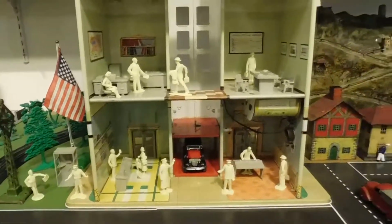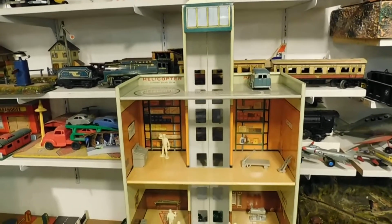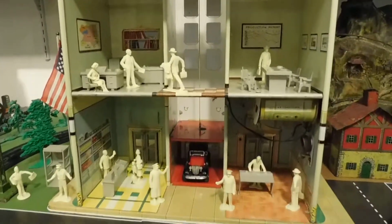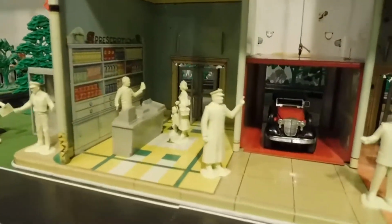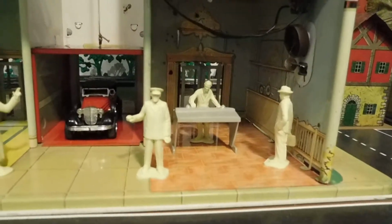It has 1, 2, 3, 4 stories, 5 if you count the roof. Let's go over each one. As a matter of fact, hold on, let me move the train out of the way a little bit. Get a clearer view. Okay. The bottom floor has a pharmacy. Then there's the elevator and the bank.